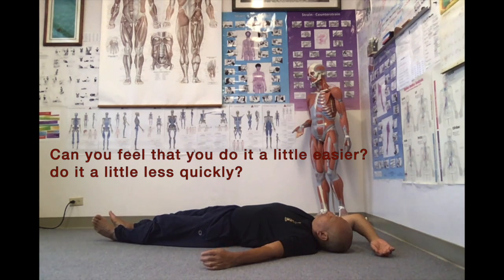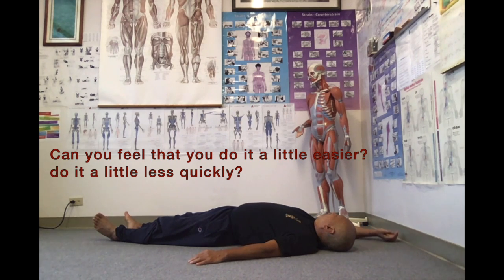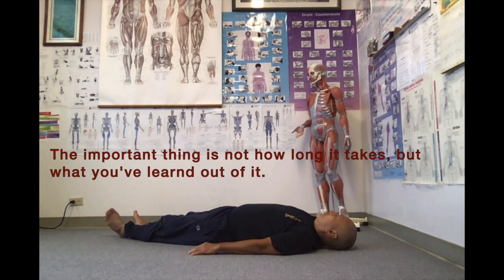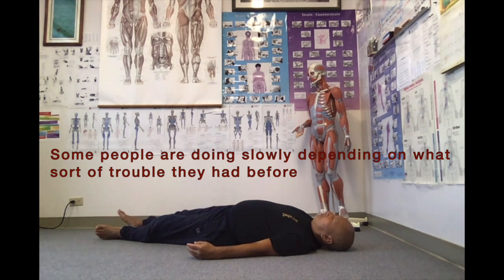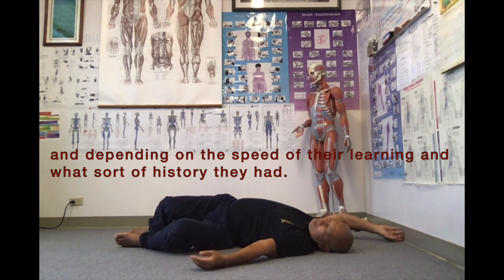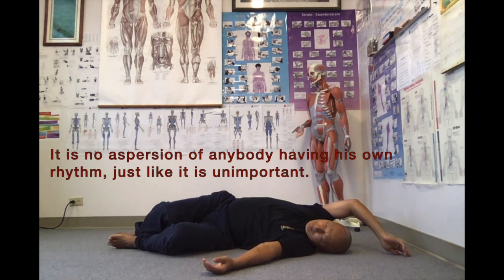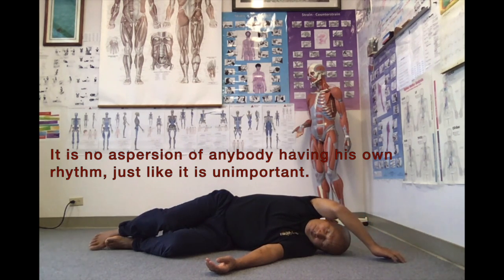Can you feel that you do it a little easier? Do it a little less quickly. The important thing is not how long it takes, but what you've learned out of it. Some people are doing it slowly, depending on what sort of trouble they had before, and depending on the speed of their learning and what sort of history they had. It is no aspersion on anybody having his own rhythm, just like it is unimportant.